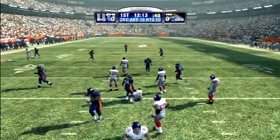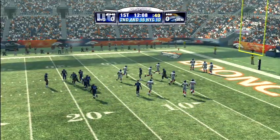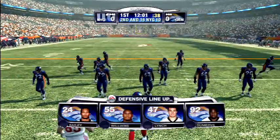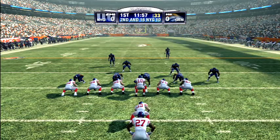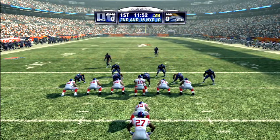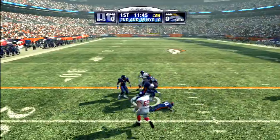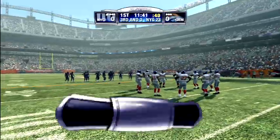Manning gets sacked. And they couldn't have asked for better timing on the sack. The quarterback's going to have to start changing up his snap count a little bit because right now we're seeing this defensive line getting off the ball faster than the offensive line. If he doesn't start changing it up, it's going to be a tough afternoon for him. Manning back to pass. He threw off his back foot. And they get him at the 23. Nice toss that time that'll get them a lot closer.